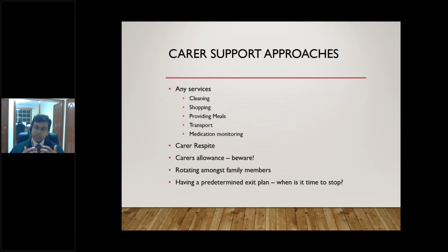And it's important to bring in this idea of respite because it does three things. One of them, it greatly reduces carer burnout. Secondly, it more normalizes the eventual transition to a residential facility. And thirdly, it actually slows down the transition to the residential facility because the carer is better supported.